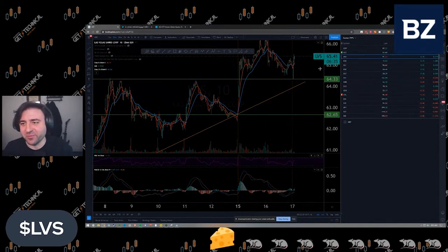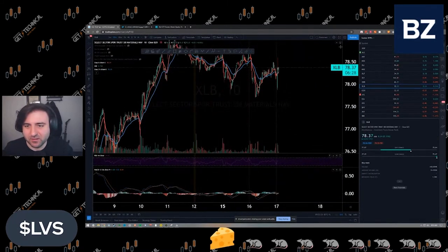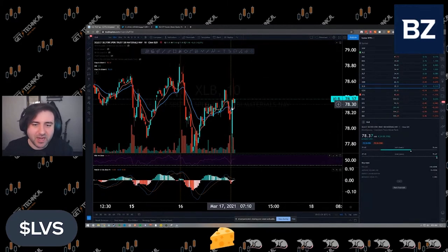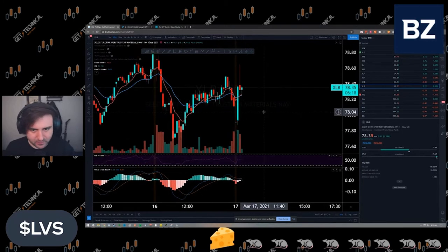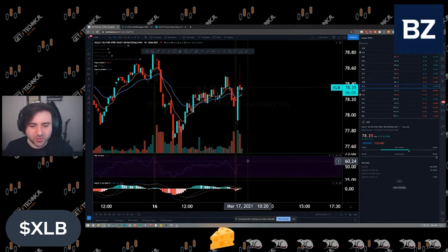All right, so we're going to look at XLB again. Okay, so the reason that my order got filled is because that big monster green candle came slamming back down. But this is okay. We've got the MACD crossing on our side. The blue line is our fast line. It's crossing above the orange, and it's in bullish territory above the zero line here. RSI moving in the right direction.